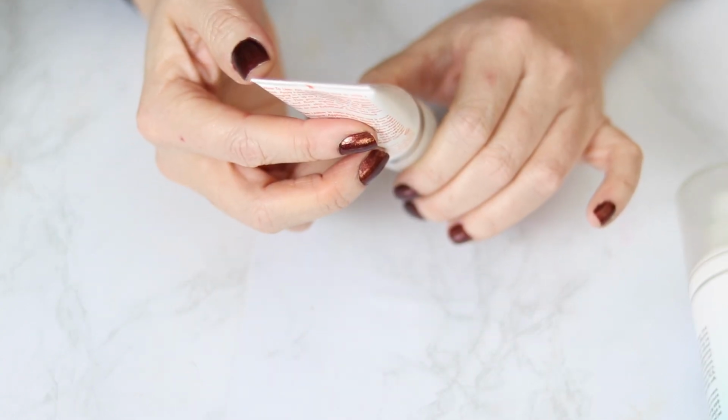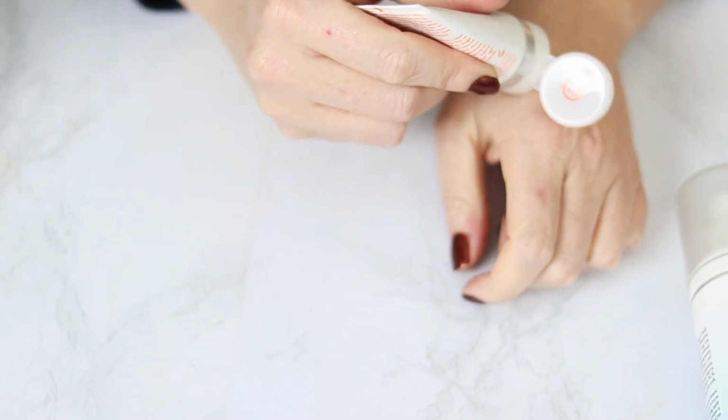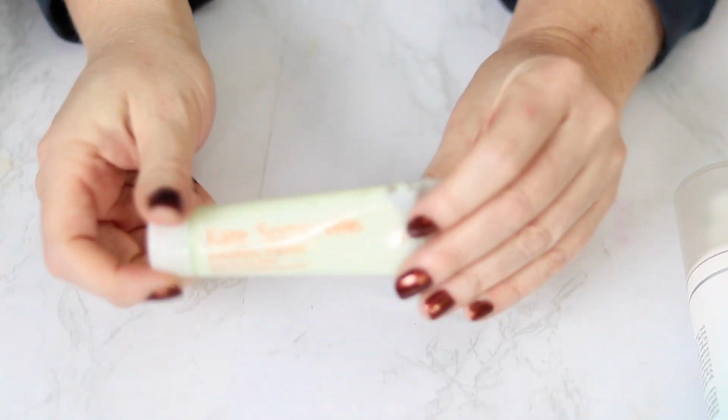Honestly, you know, let me see. I may keep that. The reason why, no, it's never been opened. I'm going to pass that on to somebody. I have other ways that I like to exfoliate, so I'm not going to keep that. I also have an exfoliate cleanser by Kate Somerville. I'm getting rid of that one as well.